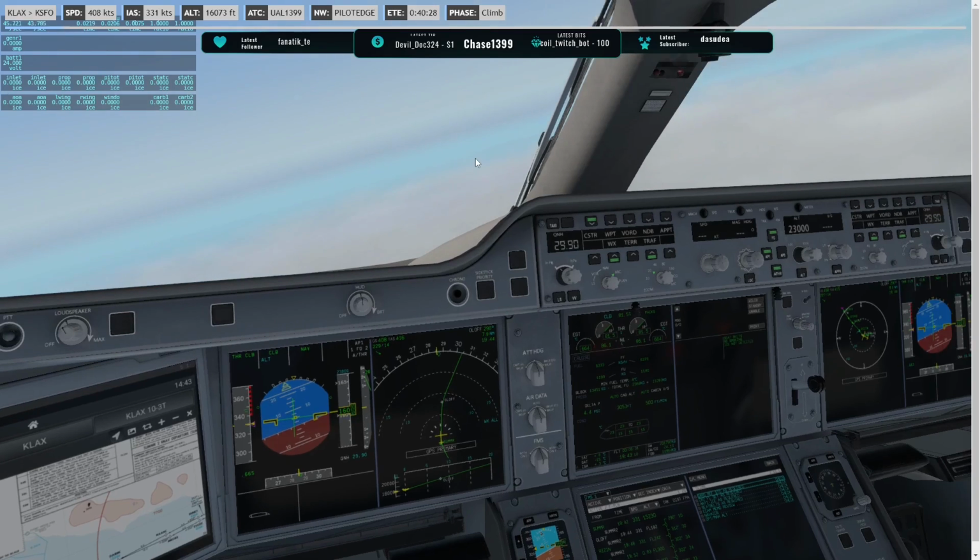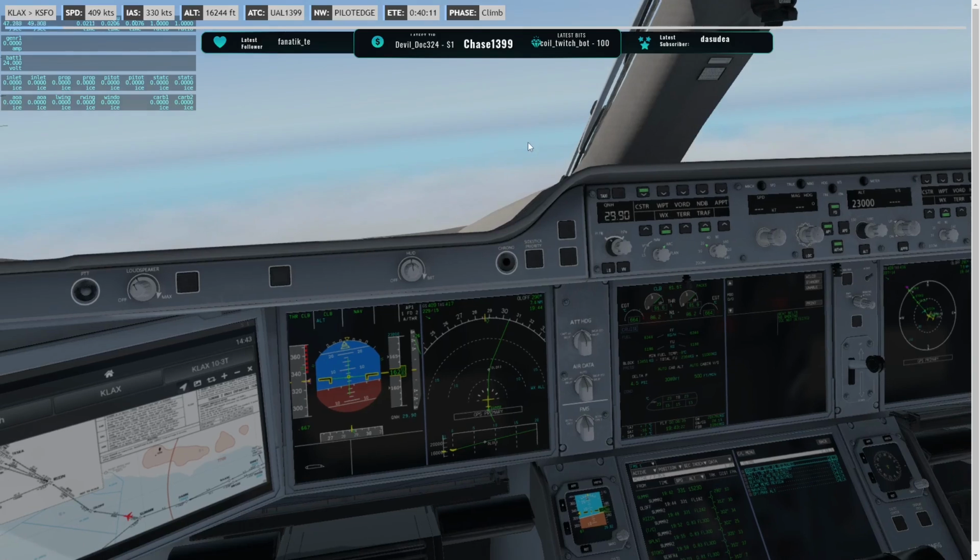So after the next callout, which should be pretty soon, he'll clear me up to my cruise, which would be flight level 300. I'll stop the departure at that point, and then I'll splice in the arrival into San Fran, so that way you guys won't be bored with the boring cruise section of this. But I'll wait till he clears me all the way up to the top.